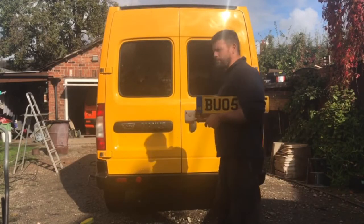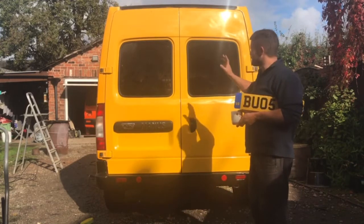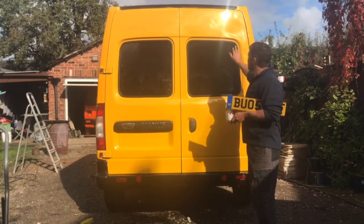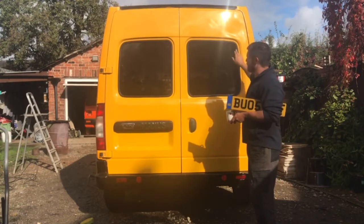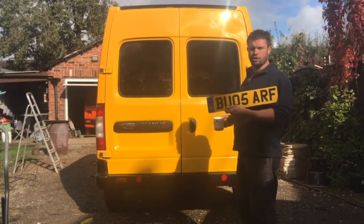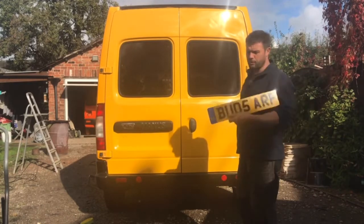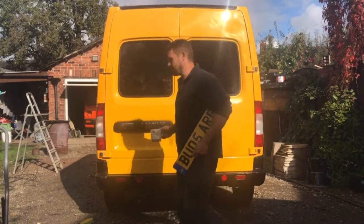Right then, as you can see, both windows are in. Absolute flipping nightmare to fit. Still not as perfect as I'd like. I'm a little bit proud up here, really. Just wants to grind a half a mil, a mil off here, but never mind. Anyway, got some Euro plates. Didn't notice the Euro sign, they're dirt cheap, but we've got some GB signs on order to get rid of that. So yeah, let's fit the number plates.